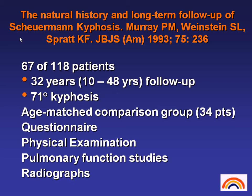The one thing I think most of you in the room are familiar with, and those of you who are not, you really need to be aware of this article, and now it's approaching 20 years ago. This is the natural history and long-term follow-up of Scheuermann's kyphosis from the University of Iowa. Stu Weinstein has been famous for his ability to go back and bring back previous patients from their institution and to study them well into their adult life. And this is another example of that. They were able to find 67 of 118 patients that were treated back in the 50s and 60s. Their mean follow-up was 32 years.